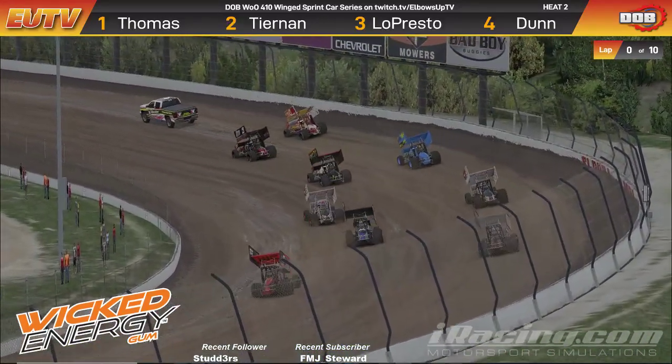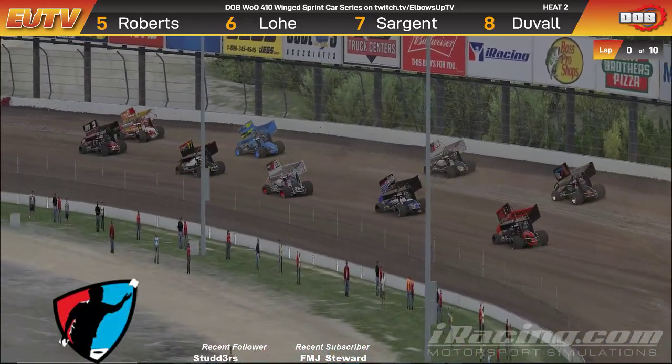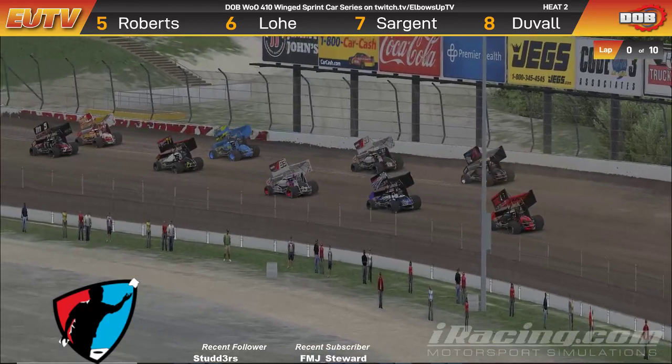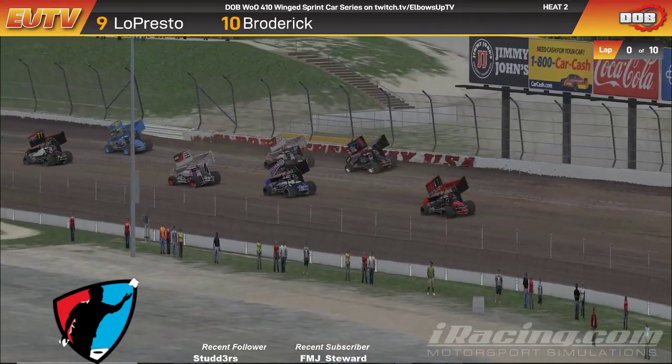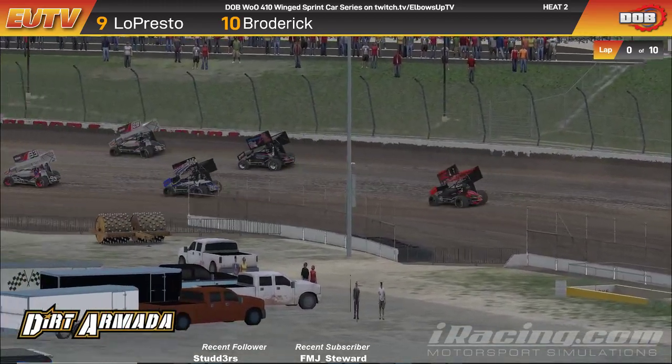Chris Roberts and John Lowe in the DOB machines make up row number 3. Dustin Sargent and William Duvall, row number 4. And rounding out your field is Anthony Lepresto and Mark Broderick.